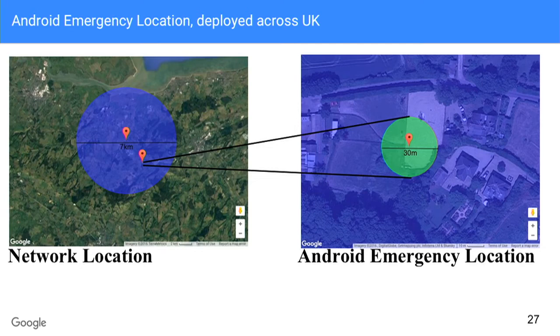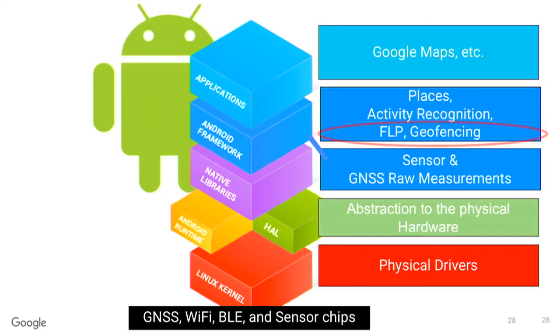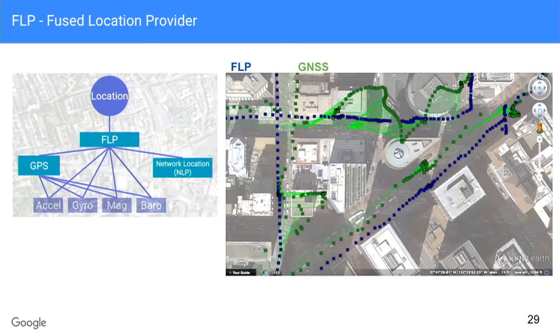So now I'm going to tell you a little about some abstractions of location, and then look a little bit to the future. As you go higher up in the stack, things get a little bit more abstract. So I'm going to talk about two things now, FLP and geofencing. FLP stands for Fused Location Provider, and this is just our terminology for how all the sensors get integrated with the GPS. And you all know how this works, and people have talked about it. I won't give you the details, just to show you the difference.